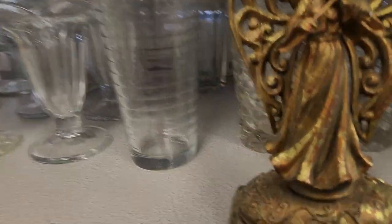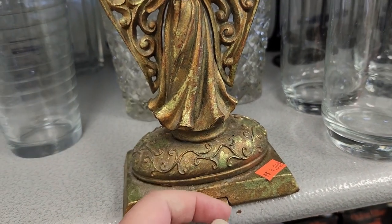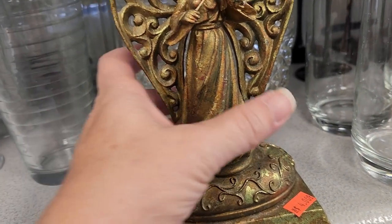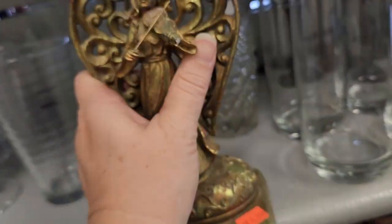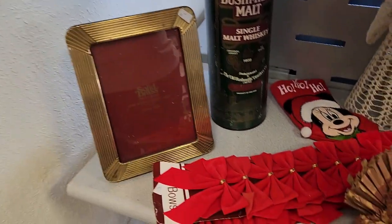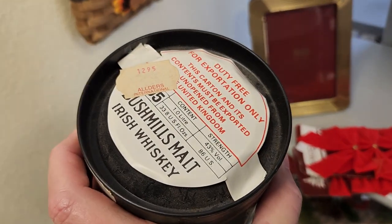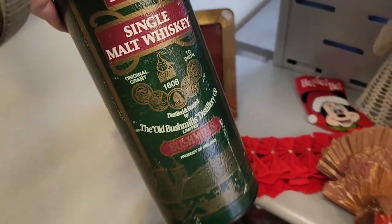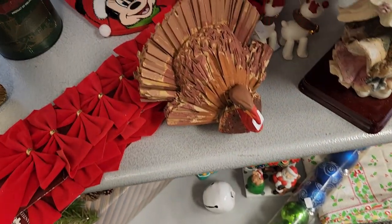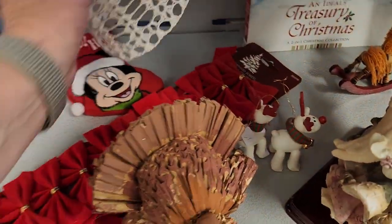And then this is a very cool heavy metal shelf sitter, and it's very nice. It's a copper colored angel, but it is heavy metal, and she's playing the violin. And then more glasses, and this one actually does have the empty Bushmills malt whiskey bottle inside. It's a square bottle in a round, so you actually can put a square peg in a round hole.